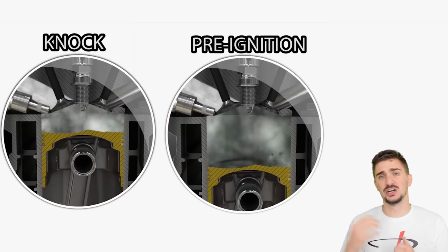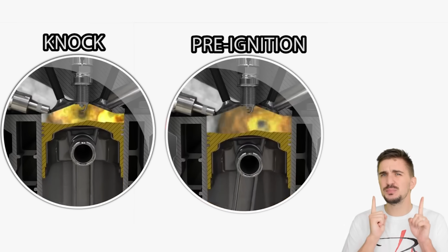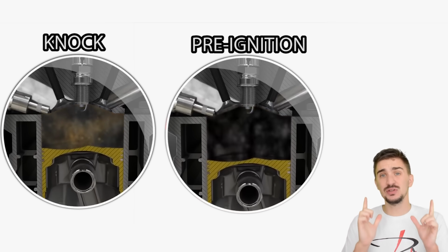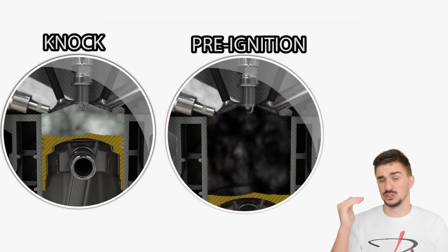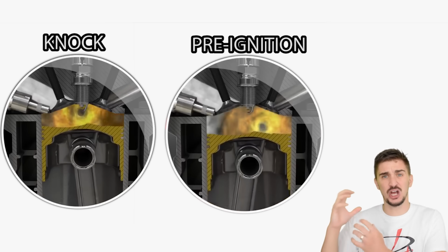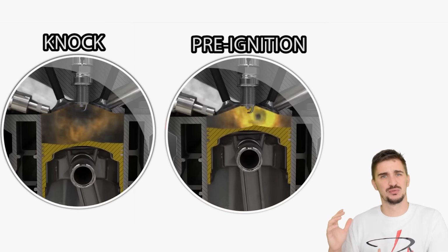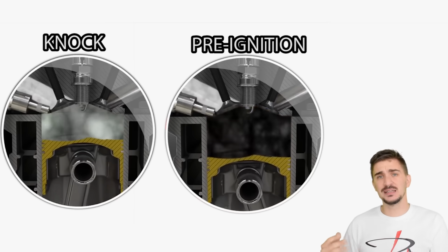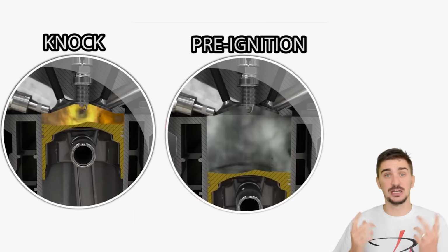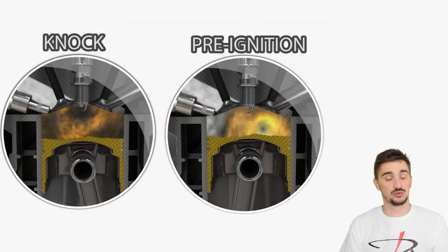So both knock and pre-ignition can have similar damaging consequences for the engine, but it's usually pre-ignition that causes more damage more rapidly, because pre-ignition happens on the compression stroke, which means that the piston is actually heading headfirst into the shock waves and increased temperatures of pre-ignition, whereas during knock the piston is actually running away from the damaging effects of knock, because knock is happening on the power stroke.